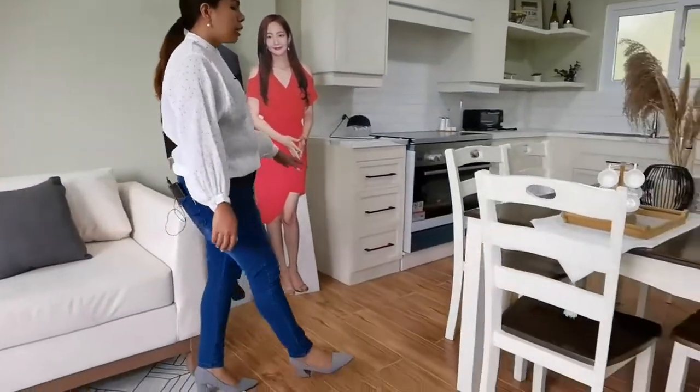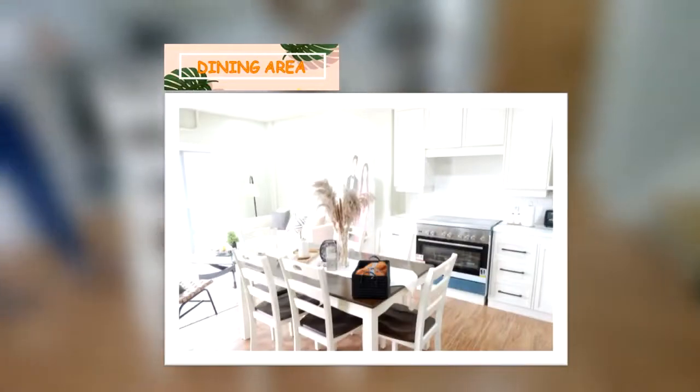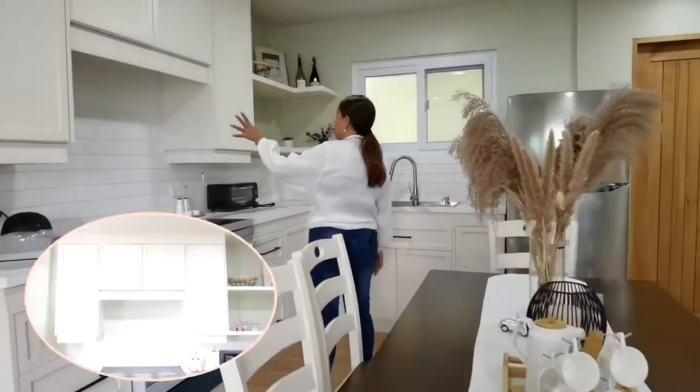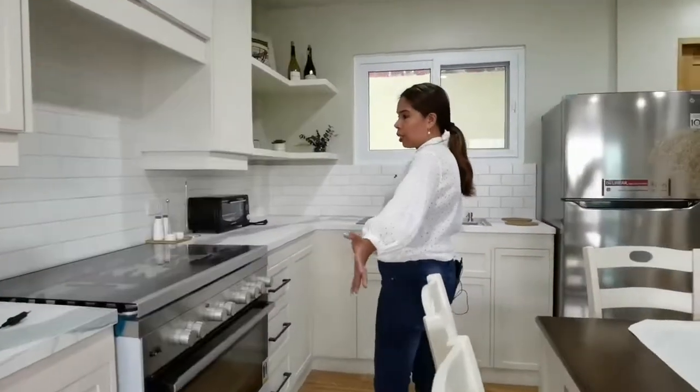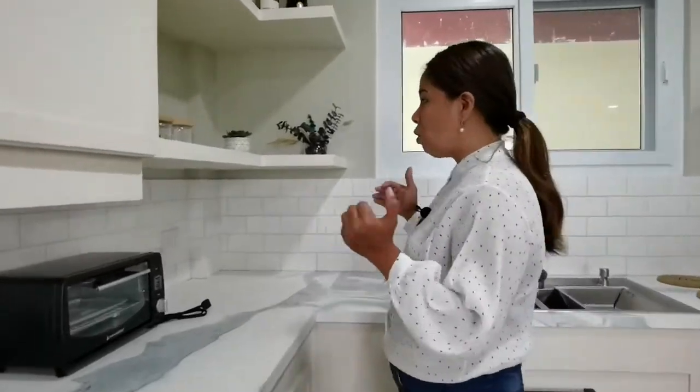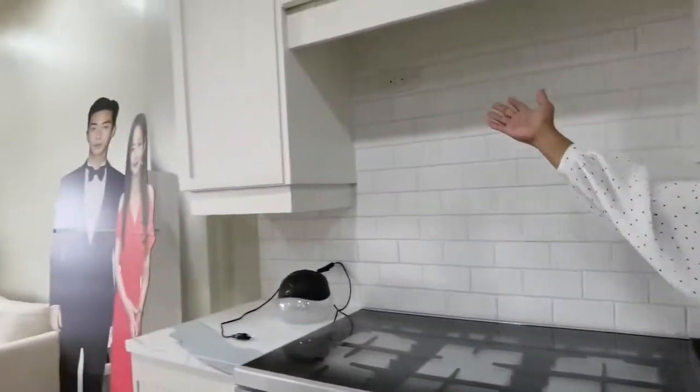Just to let you know, si Solenn po ay complete finished po with full paintings ng kanyang ceiling and walls. Solenn has wooden tiles po sa first floor. And this is the dining area. Here you have the cabinets, countertops over here. Kumpleto na po tayo, we have outlets, outlet 1, 2, and 3. Outlets all over the house.